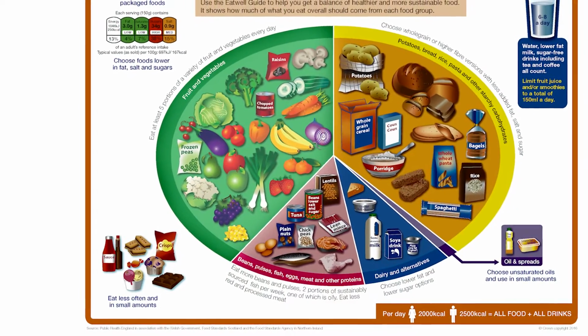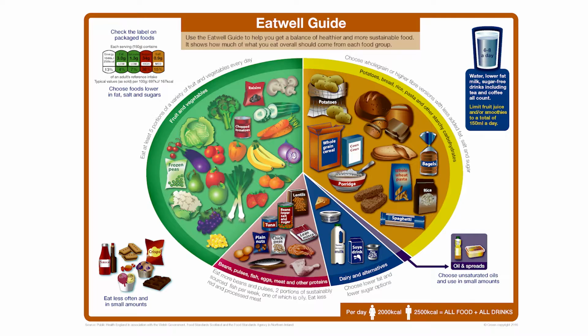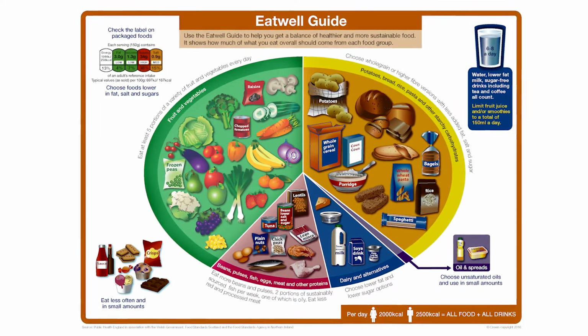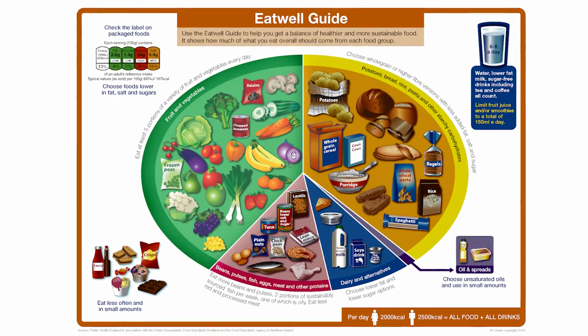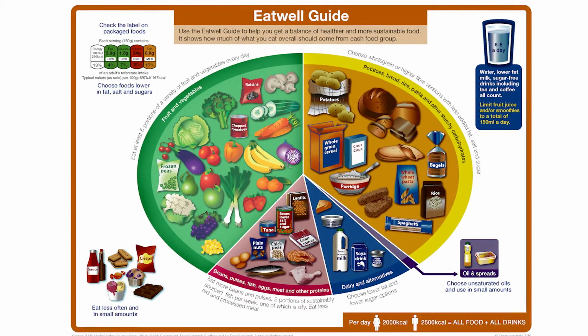So to maintain a healthy, balanced diet, it's important that we include all of these food groups throughout our day. So this graphic is designed to show you the proportions throughout the day, not one meal. So there we have a really easy graphic and visual to help you visualise what your healthy, balanced diet should look like. It's really key that we incorporate all of those food groups throughout the day.